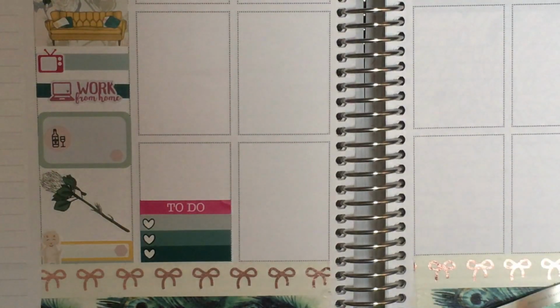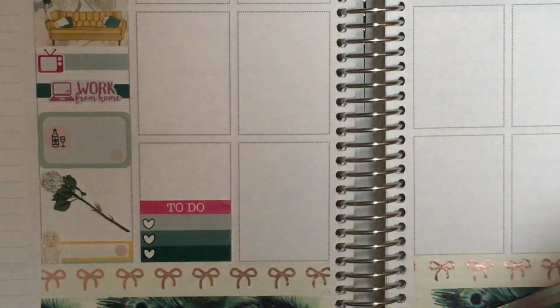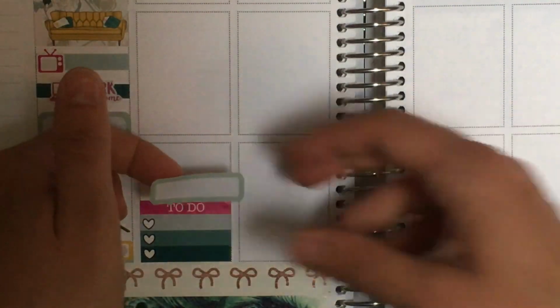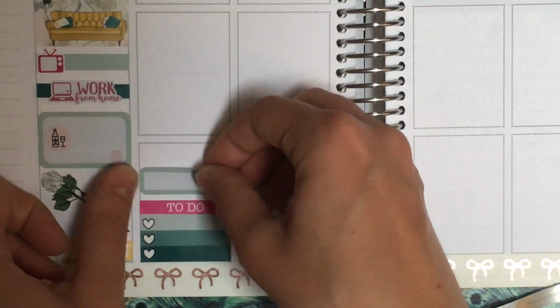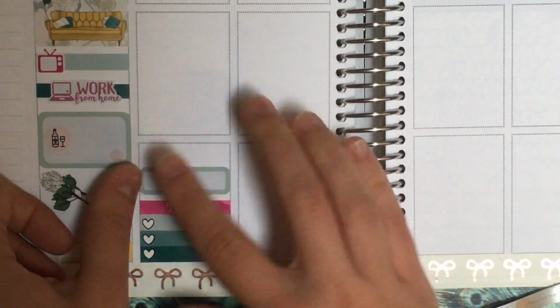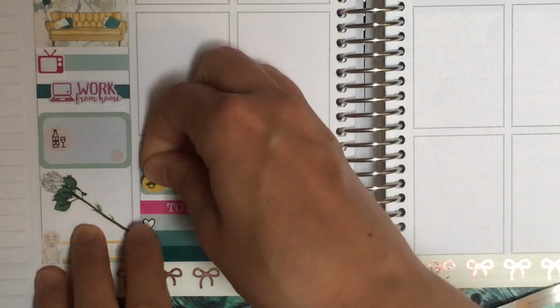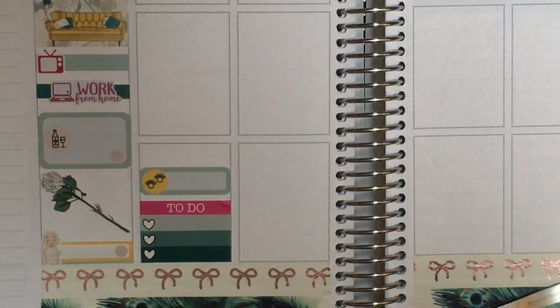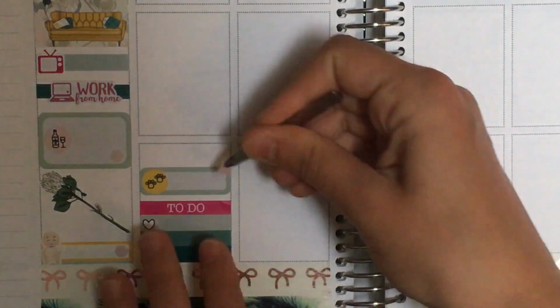So I think maybe I'll pull in one of these quarter boxes from the Hummingbird Planner. These are also the same as this one. Should I pick a different color then? Nah. So I'll put that in there, and I'll put the paw prints, which I do sometimes use for football games or sports or just general kind of activity.